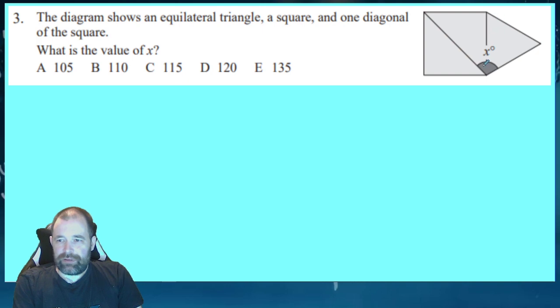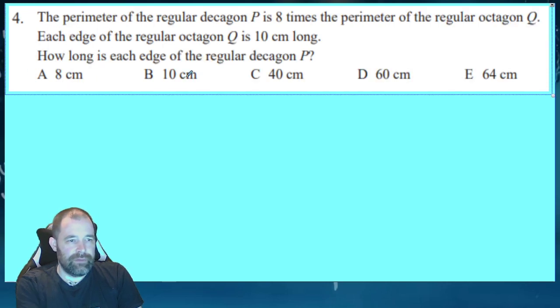So the equilateral triangle, we're just going to split this angle into 2 bits. The equilateral triangle means that all angles in the equilateral triangle are 60, and the diagonals of a square, because it's a square not a rectangle, the diagonal will cut the angle in half. So this little bit here will be 45 degrees of the 90. So in total, you've got 45 degrees, half a right angle here, 60 degrees for the equilateral triangle here, you've got 105 degrees total.